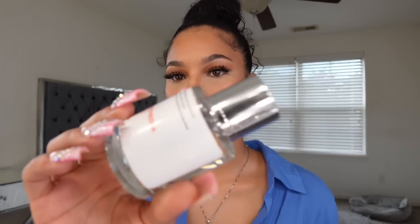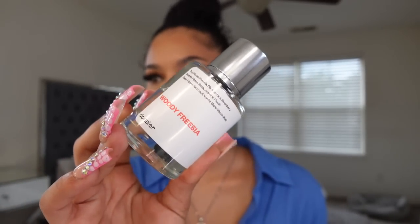Now to finish off our little get ready with me, I do want to share with you guys the fragrance that I'm going to be wearing today. For our fragrance today, we are going to be wearing the Dossier Woody Freesia. This fragrance is inspired by Armani Code, and y'all, it smells so good. The best way that I could describe this would be like a tropical cocktail. It literally smells like a margarita.